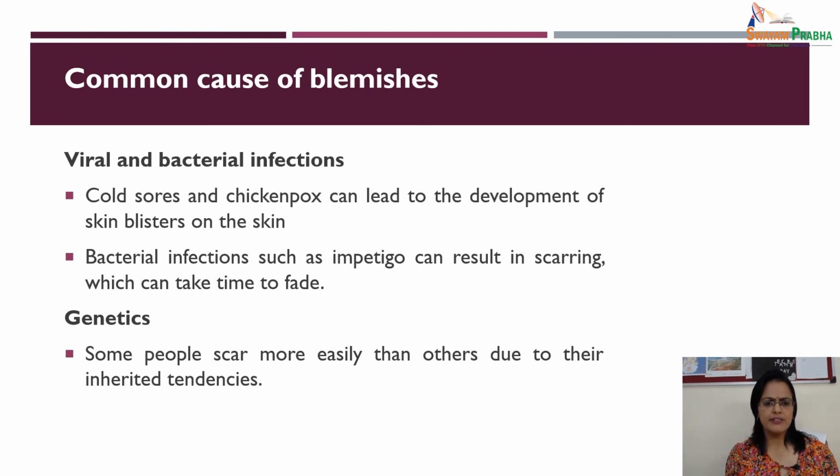Another is viral and bacterial infection. Certain viral infections such as cold sores and chickenpox can lead to the development of blisters on the skin, which often leaves behind blemishes. Bacterial infections also result in blemishes, and another cause is genetics. Some people scar more easily than others due to their inherited tendency. So these are the causes of blemish.